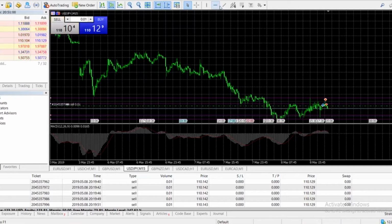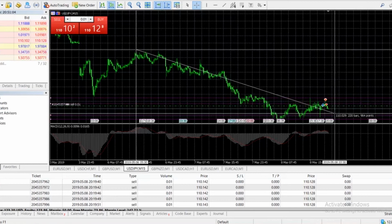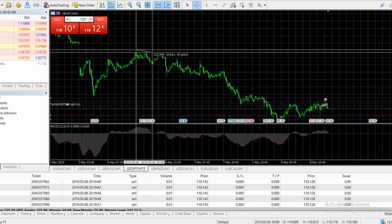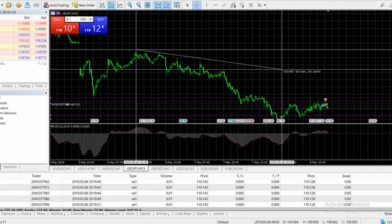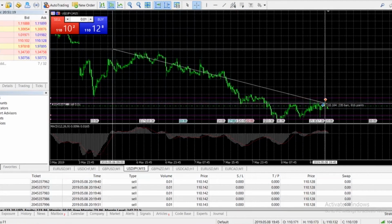So, as we see, there is a downtrend. That is our first factor. Look at the overall downtrend. On the 15, on the hour, on the 30-minute, doesn't matter. Just look at the overall picture. You gotta get the picture. So when we see the picture, it's going down.